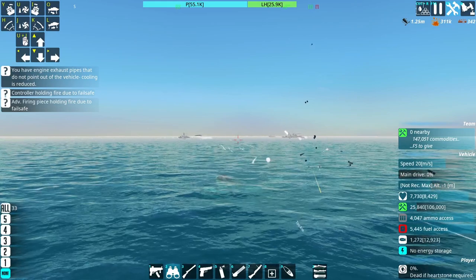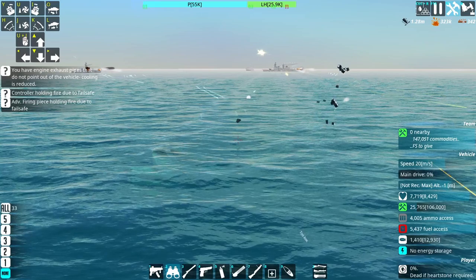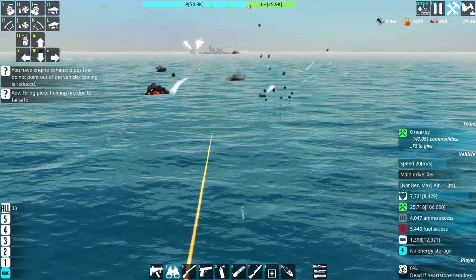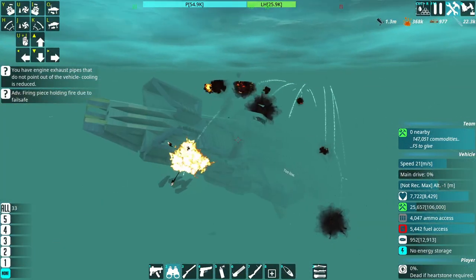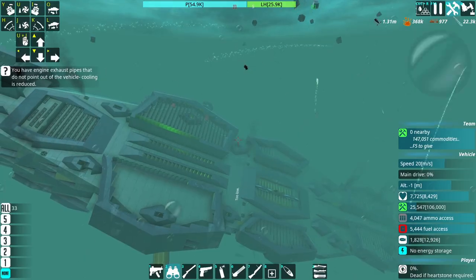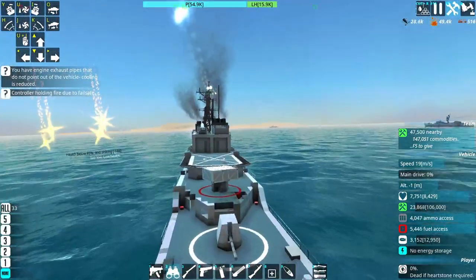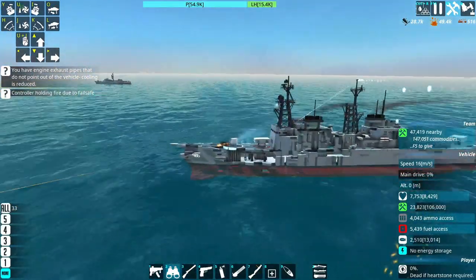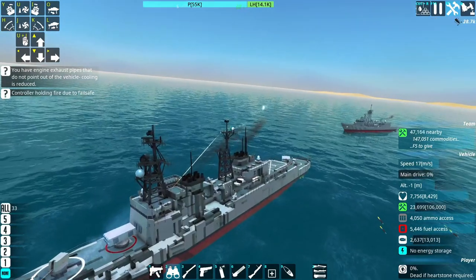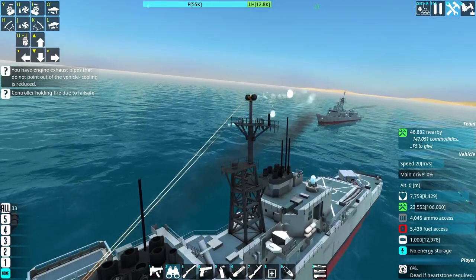Oh, she's not... No low health and sinking despawn, though. So we didn't even get her below 85% health. Jeez. Although Spruance's damage control, or Harry W. Hill's damage control, is doing a pretty good job. It looks like it's prioritizing the superstructure, which is a little weird, but I guess that's where the tech is, so fine.